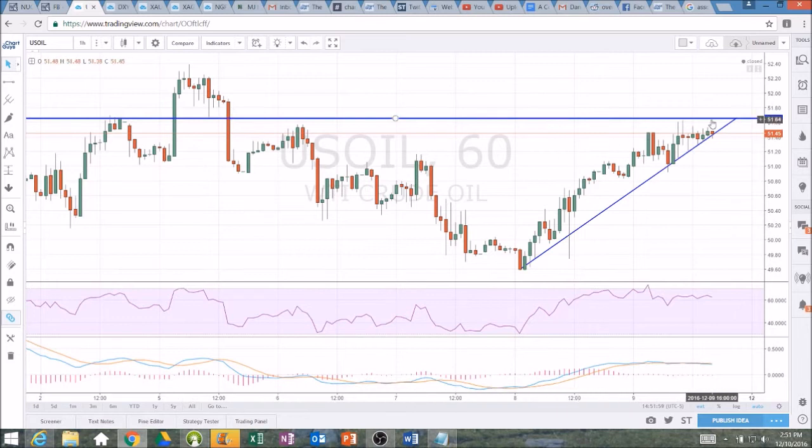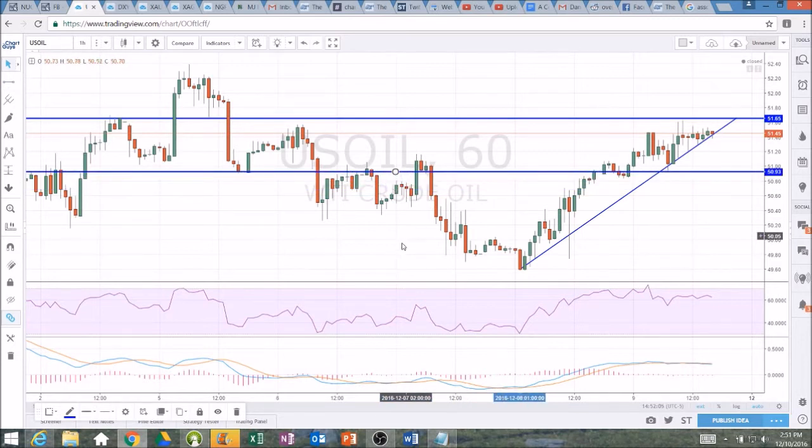And if we get rejected and break this uptrend support line, I'm looking down at this consolidation low there, and we'll put a line right there. And that's going to be at 50.93, 50.92 to be exact. So that's the range I'm watching right now. Clear uptrend support, if that breaks, 50.92. And if it breaks for the bulls, looking back at that high.